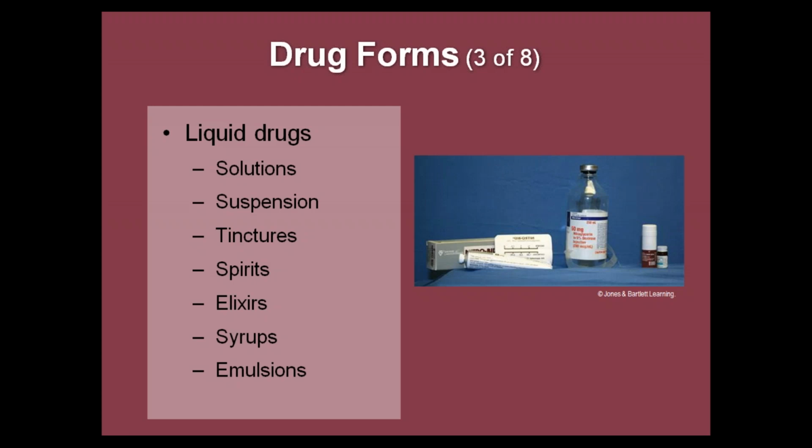Spirits and elixirs, we're in the Western world. We don't see that a whole lot. Syrups, that's your Robitussin, anything that's a syrup. And then emulsions. I don't see much in the way of emulsions.